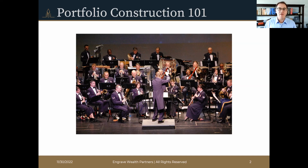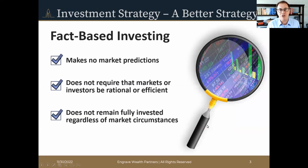So let's begin by thinking about a few common precepts to think about before you go to construct a portfolio for retirement. We like to focus on a strategy called fact-based investing. How do we think about what to put into a portfolio given the current market dynamics? Folks, if you follow what's hot on the TV, or the latest talk show or the latest blog that you've read about, you're very likely missing some of the most important pieces of what should be in a retirement portfolio.